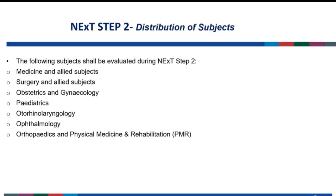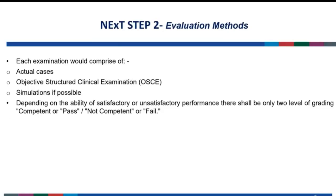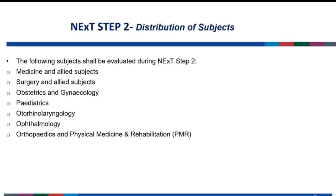Once you pass step 1 and the practical exam which is going to be conducted by the respective universities, we are not encouraging on that. You will be eligible to get temporary registration to start internship. It will be done automatically. Once you have finished internship and passed this, you are eligible to participate in the PG entrance exam. You are eligible to get permanent registration and practice as an independent graduate of India. So that is why this is important. What are the subjects?